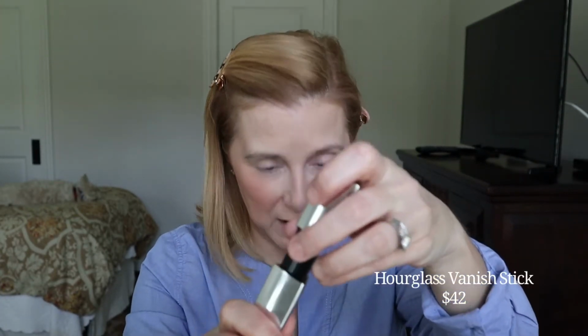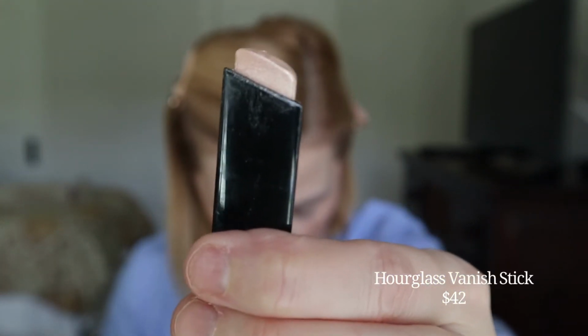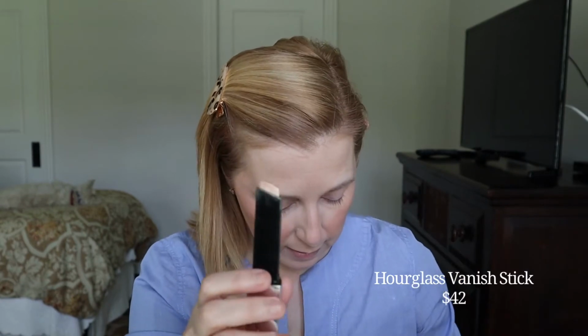For highlighter, they had a stick highlighter, and this is one of my favorite highlighters. This is from Hourglass, and this is their Vanish highlighting stick. There are 5 shades in this. I have the shade Champagne Flash, and this is blendable with a weightless feel. And I'm going to use this Morphe 2 brush. It doesn't have a name on it, but it's very good for cream products because you can put it just right on the top like this. And because it is not so dense, it won't put too much product.